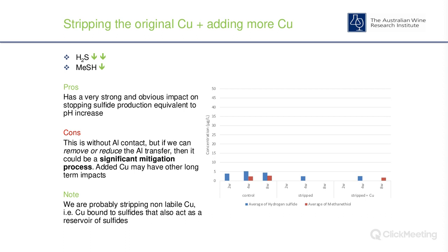And then that copper should be available to scavenge any sulfides that are generated through the interaction of SO2 and aluminium. Now, this in our initial trials does seem to have worked quite effectively. It gave us a good result. However, it is a high risk thing to do because copper can do all sorts of other things going forward. So I think it's one of these areas where we need to have a bit more understanding. We know that stripping the original copper is really effective and there's really no harm. Adding more copper afterwards, we don't know what all the interactions are going to be with all the wines, and a few more trials need to be done there.